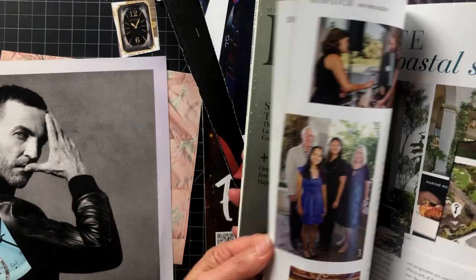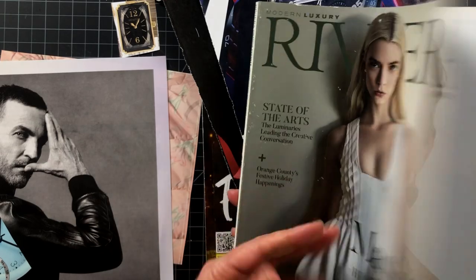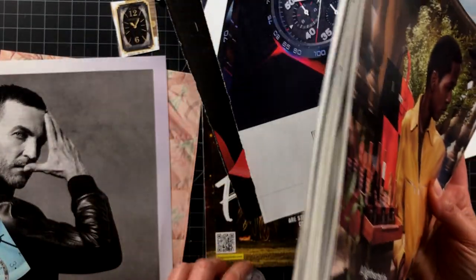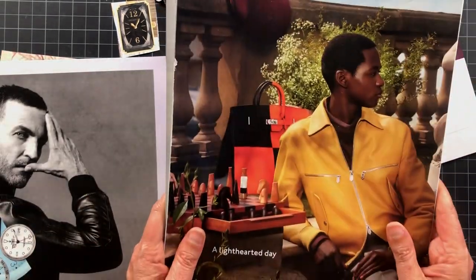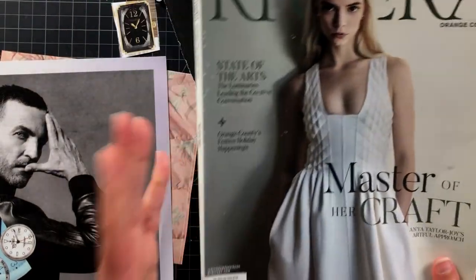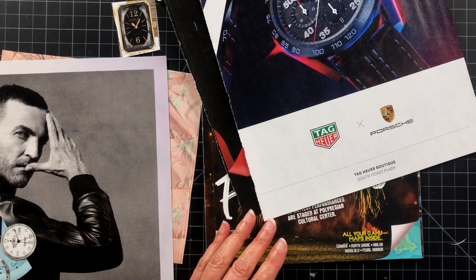Was a quick look through this magazine. This is what I normally like to do when time is on my side. I like going through my ephemera one by one without anything in mind in terms of a collage and just choosing images that I like.